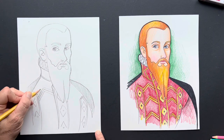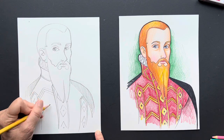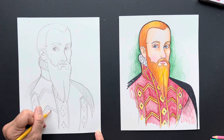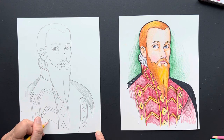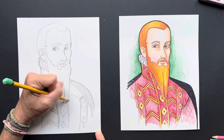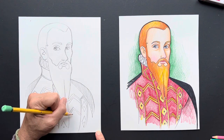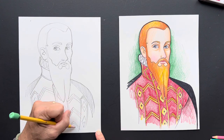These are like little chevron images, so we're gonna do a couple of those coming down. Do three in a row, and I'll come down here and do three more. One, two, three. Do the same thing over here. One, two, three. One, two, three. One more. One, two, three.